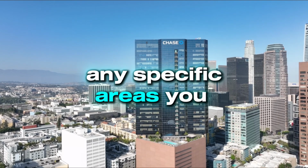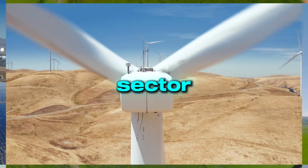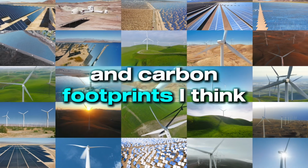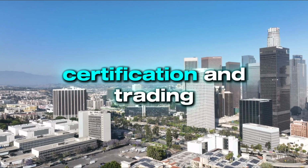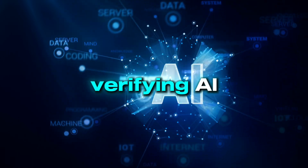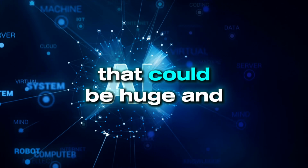Any specific areas you're particularly excited about? Yeah, absolutely. I'm really intrigued by their work in the energy sector, particularly that project with EnergyNet. With the growing focus on sustainability and carbon footprints, I think we could see Concordium become a major player in green energy certification and trading. I'm also keeping a close eye on their artificial intelligence initiatives. The report hints at some work they're doing on verifying AI-generated content using their identity layer. In this era of deep fakes and misinformation, that could be huge.